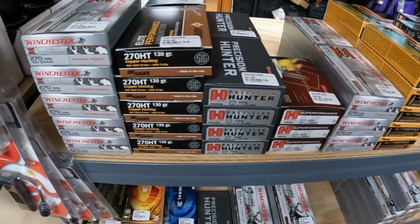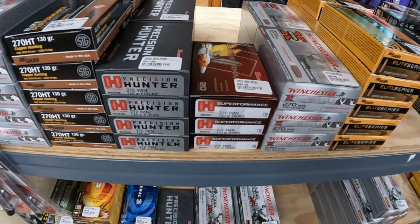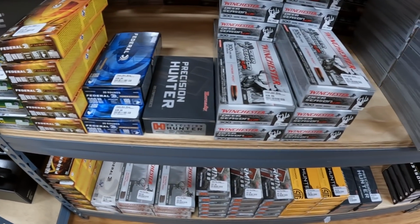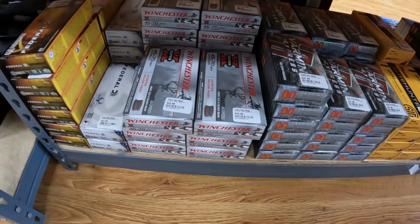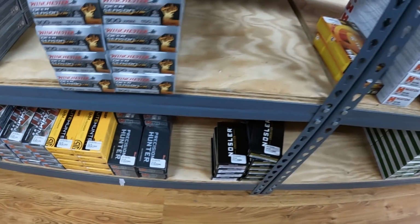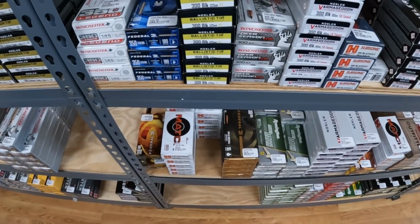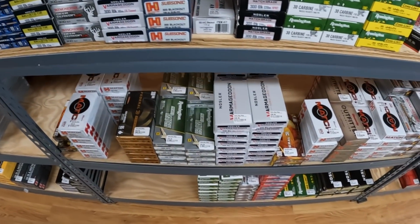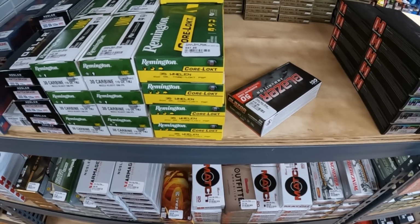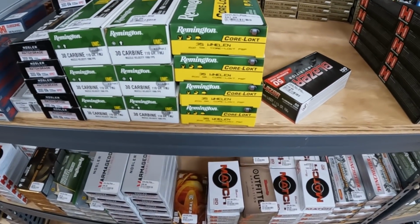Bunch of 270, $28.99 to 40 bucks depending on what kind. Bunch of 300 Win Mag, 300 Ultra Mag. Still got the 45-70, 450 Bushmaster, just a bunch of hunting rounds. Pretty much any kind you can think of in here. 350 Legend, 300 Blackout, tons of different 308s in here. 35 Whelen, 67 bucks if you need some 35 Whelen.